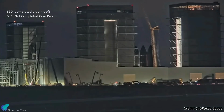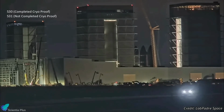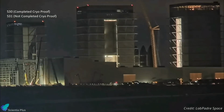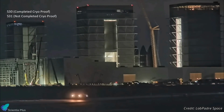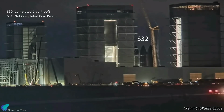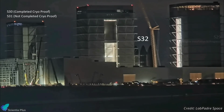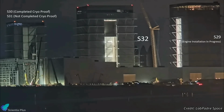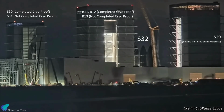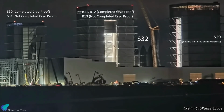At the Starbase production site, we have Starships 30 and 31 positioned inside the high bay. Ship 30 has already completed its cryogenic proof tests, whereas Ship 31 is awaiting cryo testing. Ship 32 is currently located at the Rocket Garden, while Ship 29 is undergoing engine installation inside Megabay 2 in preparation for static fire testing. Boosters 11, 12, and 13 are inside the Megabay. Both Boosters 11 and 12 have completed cryo-proof testing.